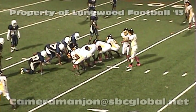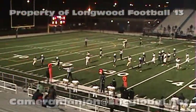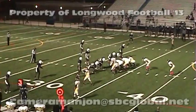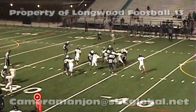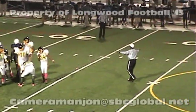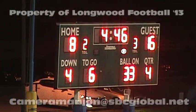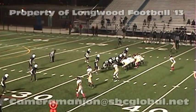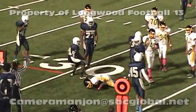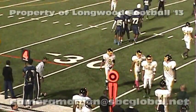Four receivers set for the Eagles. 16-8 ball game. Empty backfield. The pass is incomplete. It'll make them 4-2 on the season. The defense holds on fourth down.